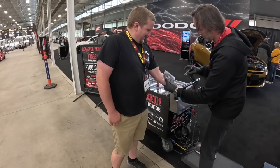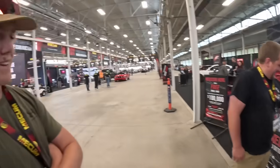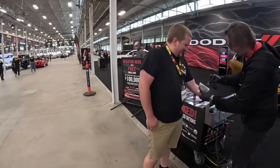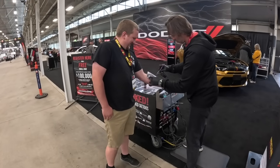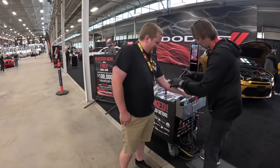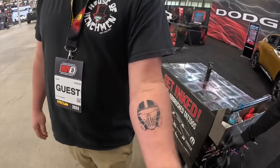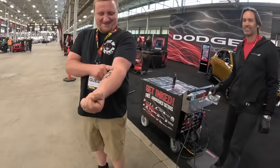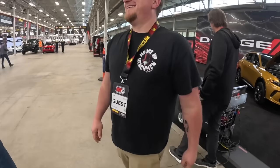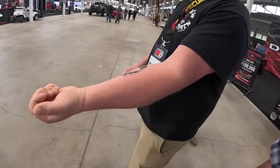Kevin's getting him a tattoo. Are you kidding me? He just did that just to show Mason. Alright, Mason, your mom's gonna be so proud of you. That's how a real man does it, Mason. Pretty sweet. Thank you. I can't wait to show Mason. Oh, we got a little overspray up there. That's awesome.